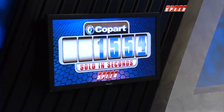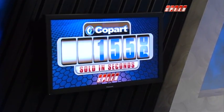Luxury cars like BMW and Lexus are just a small sample of the vehicles available on Copart.com. I think it's about time we sample a break. Now check this out. That's our Copart auction counter. 1,554 sold so far today. It keeps on rolling.